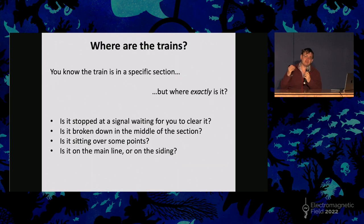So we've got a way of controlling the signals, but we also need to know a bit about where the train is, because at the moment we know it's somewhere in the section between the last signal box and our signal box, but we don't know exactly where. And maybe we need to know. Maybe it might be sitting at a signal waiting for us to make it green, or it's broken down somewhere, or it's sitting on some points and we can't move those points because we'd derail the train. So we want to know where it is.